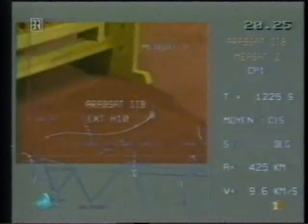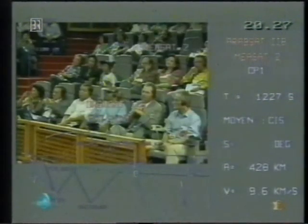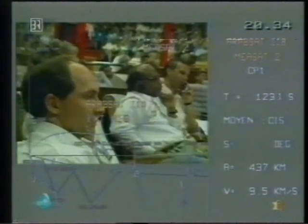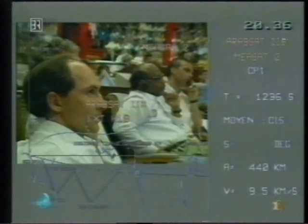Indeed, the remainder of the third stage payload composite is now orienting itself, having enough distance from the separated Arabsat 2B satellite for the Measat separation. Right, now we're going to turn our attention to Measat.